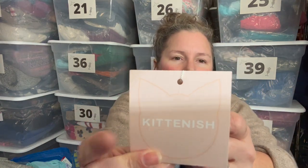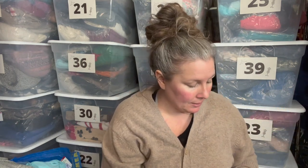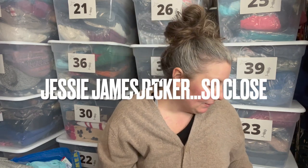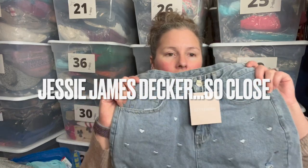Okay, this is the brand Kittenish. The first brick and mortar store for this brand was in Nashville. So it is just kind of a boutique-y brand. And I can't think of the person who designs for it. Jamie Decker, maybe, I think. Anyway, I've never seen it as a brand. It doesn't resell for a ton.